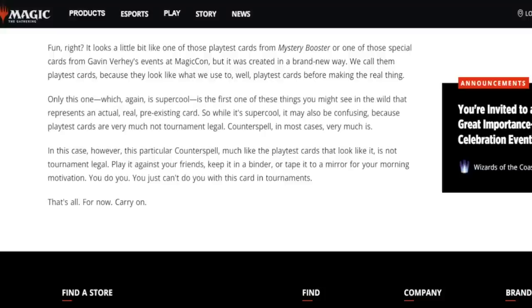Fun, right? It looks a little bit like one of those playtest cards from Mystery Booster or those special cards from Gavin Verhey's events at MagicCon. But it was created in a brand new way. We call them playtest cards because they look like we used to make them before making them a real thing. Only this one, which again is super cool, is the first one of these things that you might see in the wild that actually represents an actual real pre-existing card. So it's super cool. It may also be confusing because playtest cards are not really tournament legal. Counterspell in most cases very much is. In this case, however, this particular Counterspell, much like the playtest cards that look like it, is not tournament legal. Play it against your friends, keep it in a binder, tape it to a mirror for your morning motivation. You do you. You just can't.